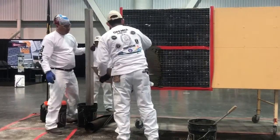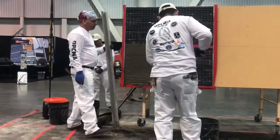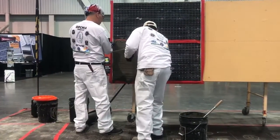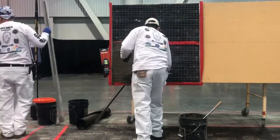So what Kenny right now is using is what we call a hawk and trowel. I'm sure if you've been here before, we've been talking about that. And right now they're taking the mud out of the bucket. I can tell you out on the job, if you're working at production work, they would use what we call a mud board and stand.